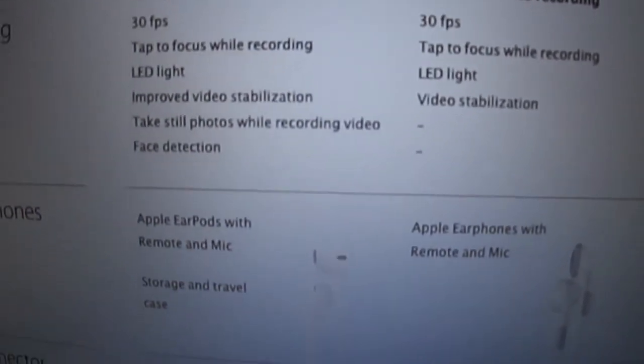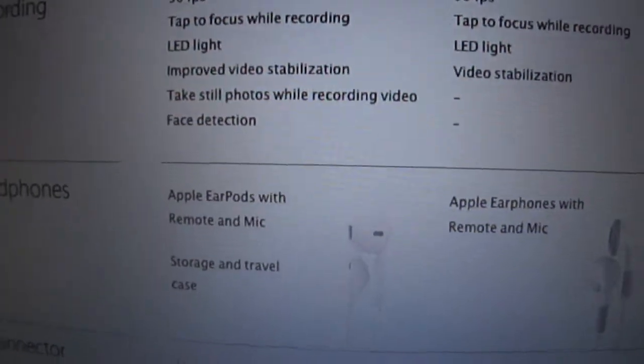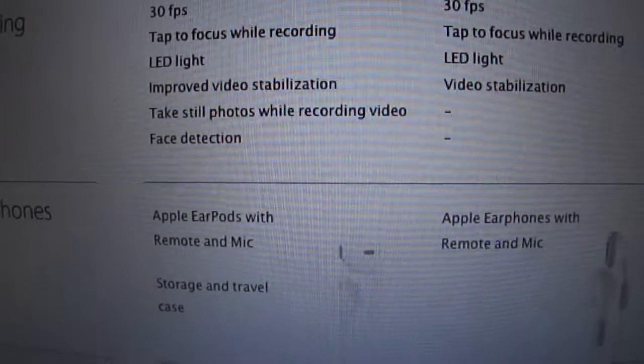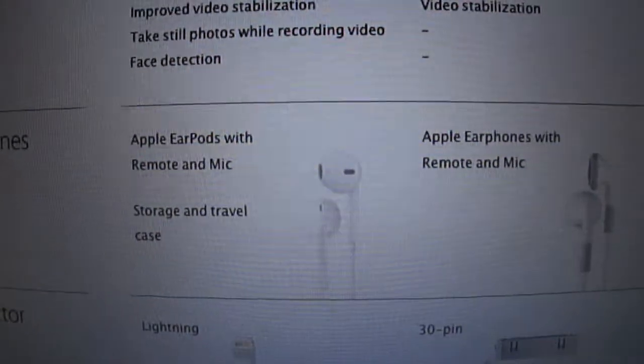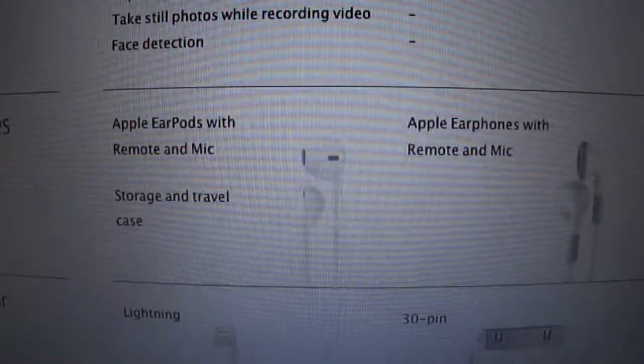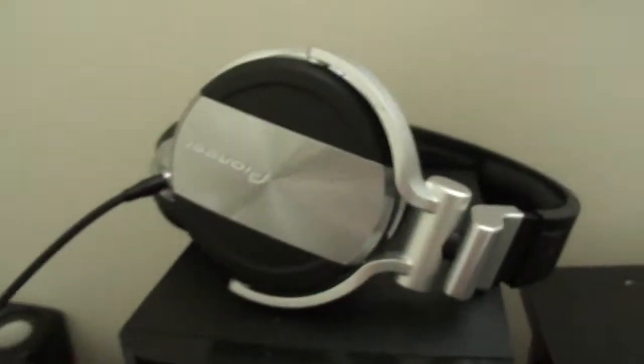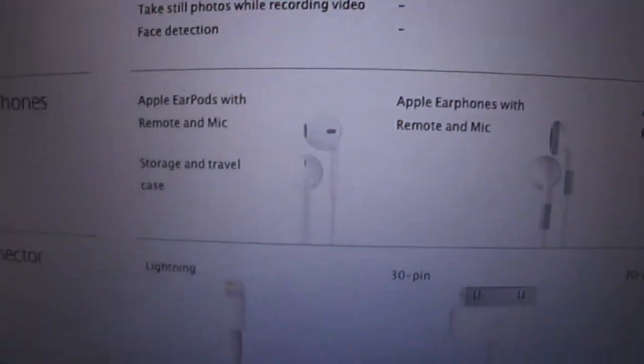I really don't need face detection. I use HD or DSLR cameras for video, and I'm really used to just tap to focus, or focusing myself, or tap to focus on the iPhone. Next, you get the Apple EarPods with remote and mic. I kind of don't like the earbuds or EarPods, even if they're good or not. I'm really just an over-the-ear guy, because of my DJ equipment, mostly. It just sounds better to me.